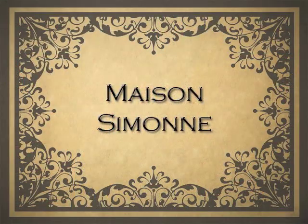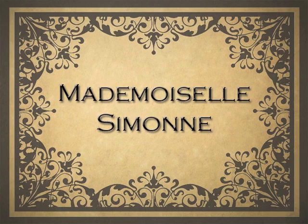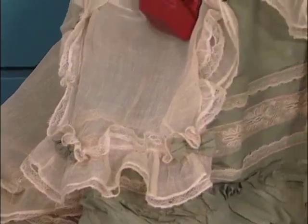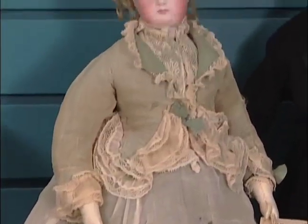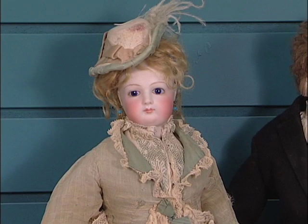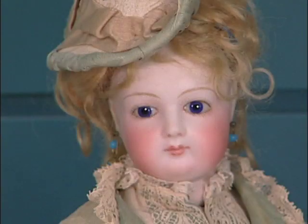Maison Simone. Mademoiselle Simone. Photographic evidence proves that this is a creation that was retailed by Maison Simone. Although they didn't make dolls, they certainly sold them in 13 locations on the Rue de Rivoli.